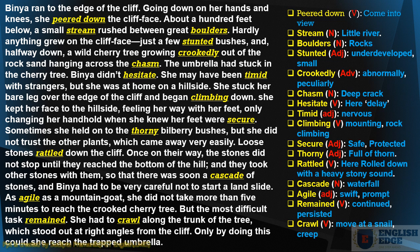Out of the rock and hanging across the chasm. Crookedly means abnormally or peculiarly, means it should grow naturally or normally, but here the cherry tree was growing abnormally, okay. Now chasm means deep crack, a cleavage or steep slope, whatever it means, chasm.